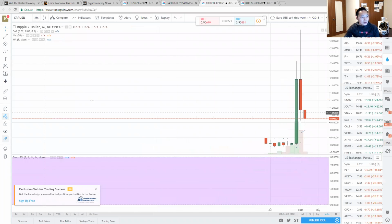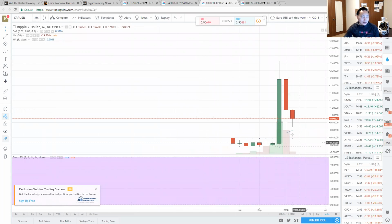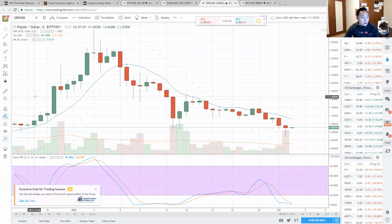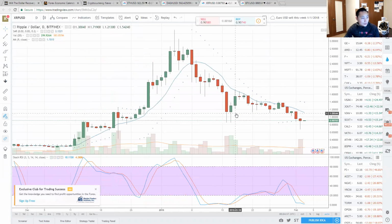On the monthly, I mean, I know it hasn't come down. We only see the dot's still down here, but initially the resistance is a little bit under $2 here, $1.96. Okay, came back to a close. The monthly candle closed at $1.14, and so we go back to the daily.